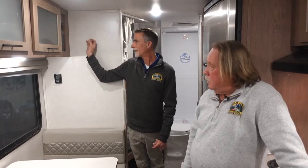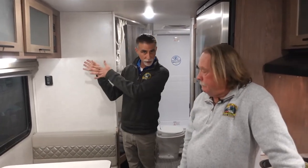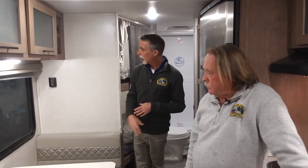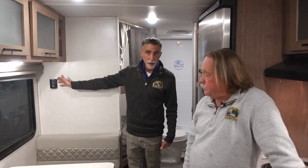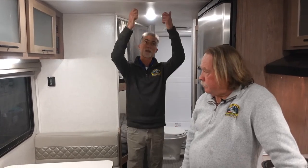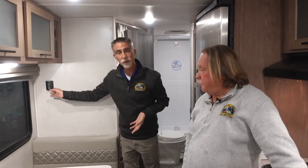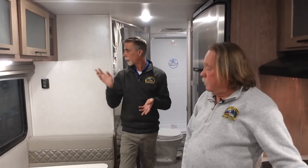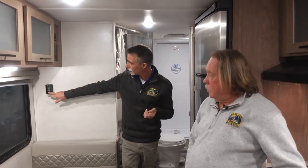So right below our monitor panel, and it's not uncommon for monitor panels to have your water heater and water pump switches built into them. That's very common. Below that, this particular vehicle has a digital wall thermostat that controls the air conditioner and the heat from one spot. There are campers out there where the air has controls right on it, and then there's a separate furnace control. This one has it all built in right here. On this one you toggle through.